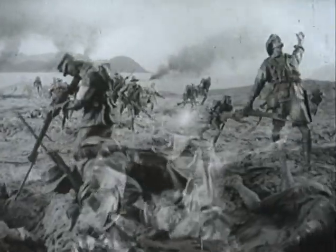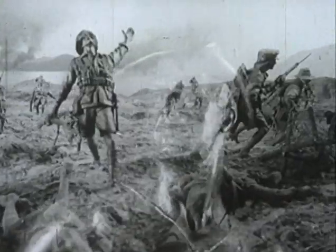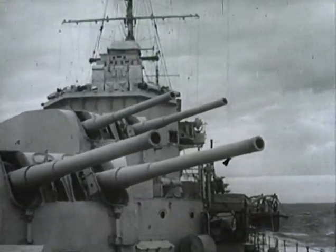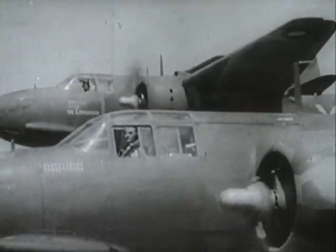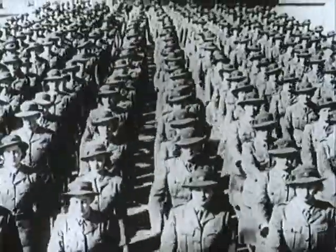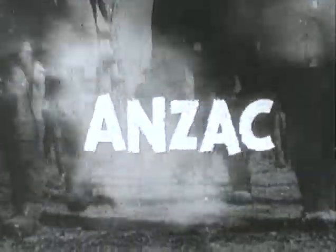April the 25th, 1915. Men of the Australian and New Zealand Army Corps landed at Gallipoli. It was on that day the traditions of our fighting forces were born. These stories of their sons and daughters at war, we proudly dedicate to the memory of ANZAC.